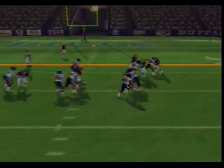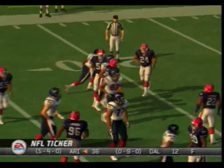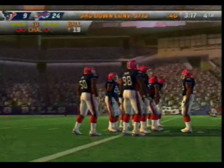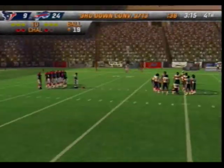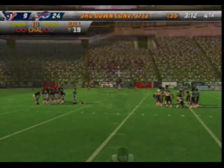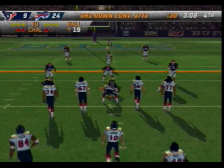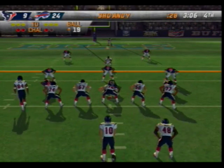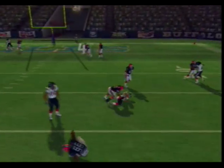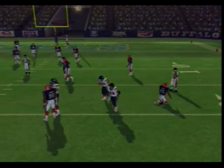They have to get some points on this drive and are in good position now to do that as they're in the red zone. And a pickup of about two. And this is the 13th play of this drive. Let's see what they can do in the red zone. The Bills come out in a nickel package. Rosen, Wilkins is there for the tackle at the 16-yard line.